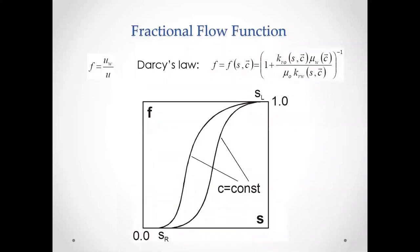Here is the example of the fractional flow function. We define the fractional flow function as the water velocity divided by total velocity. And when we apply Darcy's law, the fractional flow function is given by the inverse of one plus the inverse of the mobility ratio, or the oil mobility divided by water mobility. So this is classical.